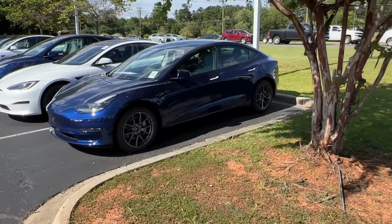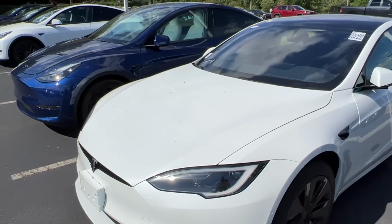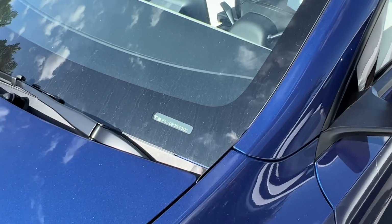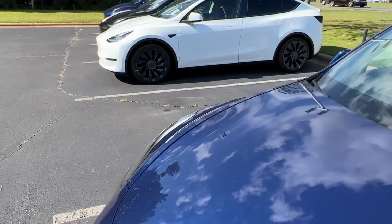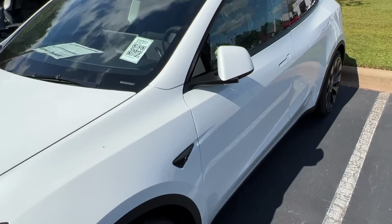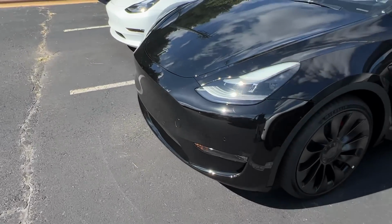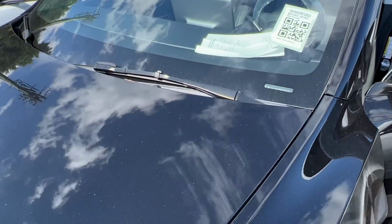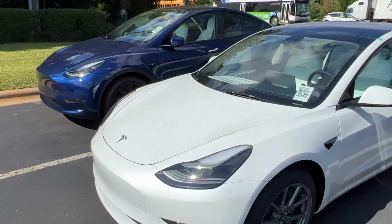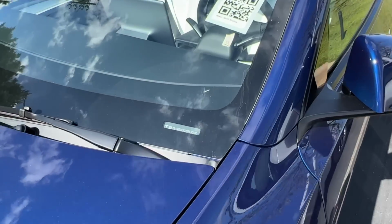And again, all these cars are sold, so they're not there. There's an S. Of course, that's Fremont. Here's a Y. Let's have a look. Yep, that's a Fremont Y. Got another Y here. And this one's Fremont as well. Wow, what a nice looking black Y. Fremont. 3 and a blue Y. Check it out. And Fremont.